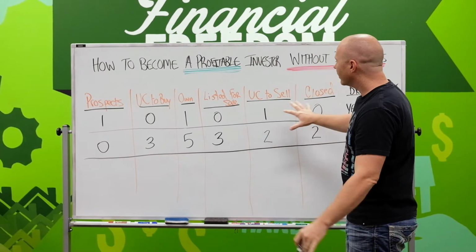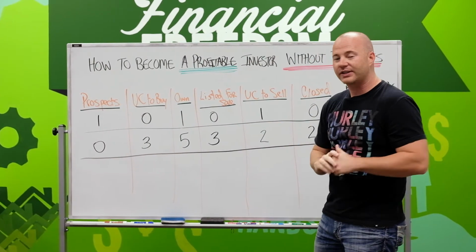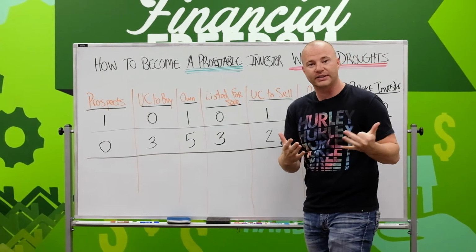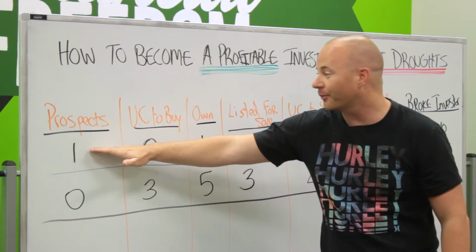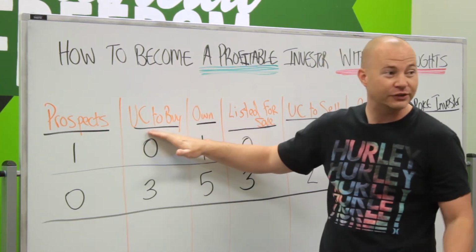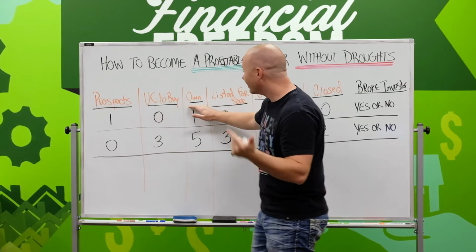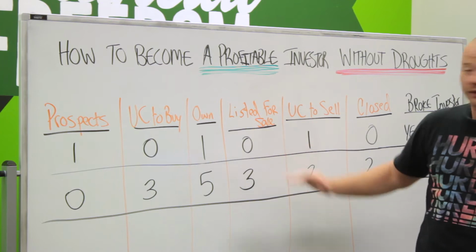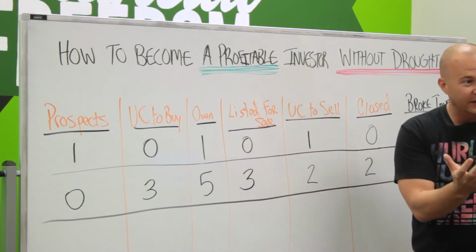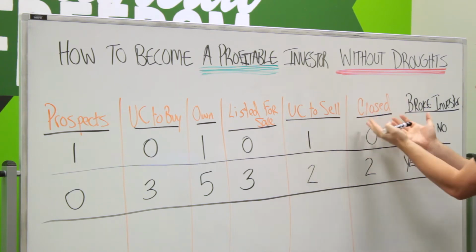So right here you have a deal pipeline, right? There's 6 different stages that you have in a real estate investor's deal pipeline. You got to have prospects, right? So once you have prospects, then those prospects turn into under contract to buy. Once you have them under contract to buy, then you will own these properties. And then after that, the fourth stage is now you've got it listed for sale, and then you've got a property that you're under contract to sell, and then you have it closed.